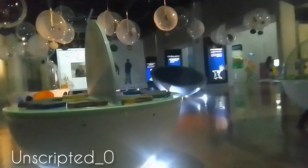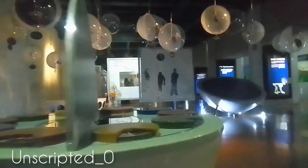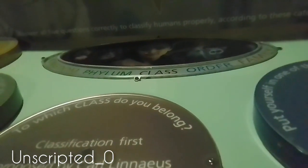So guys, we're in this museum at the Cradle of Humankind. You can see what's happening. Pattern of diversity. Answer all five questions correctly to classify humans properly according to these categories. So they got quite a lot, yeah. Put yourself in one of these orders. I don't know what it's all about, guys. But yeah, please visit.